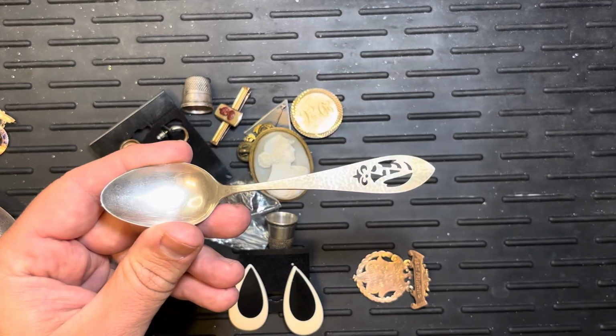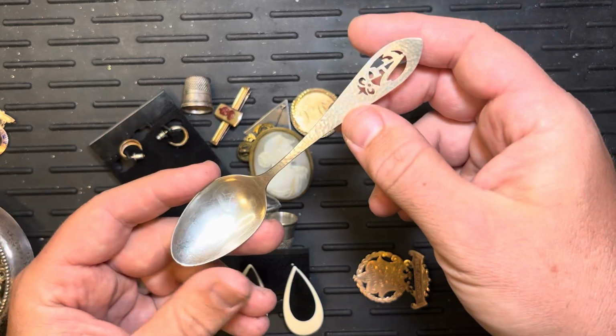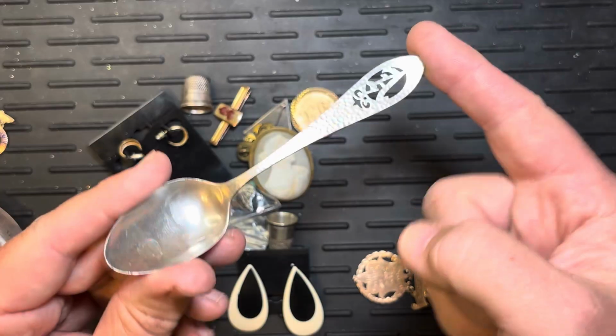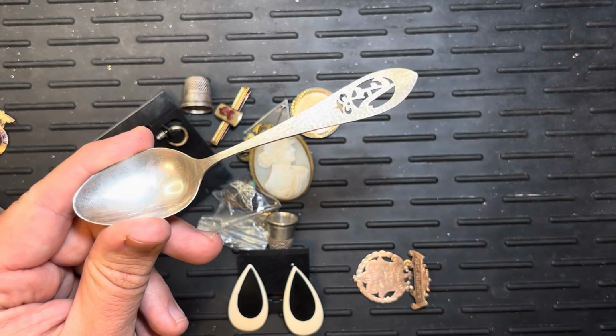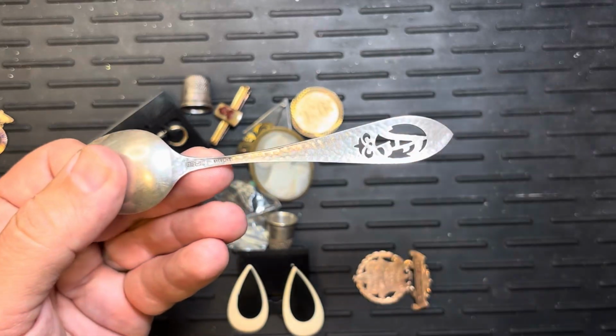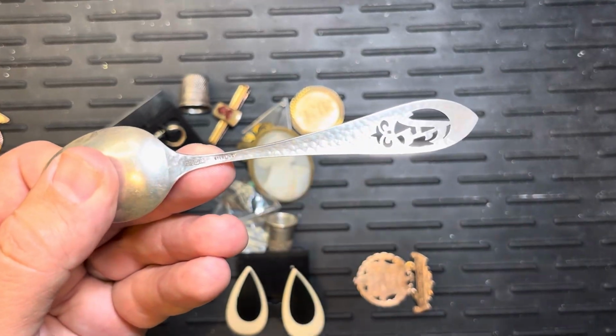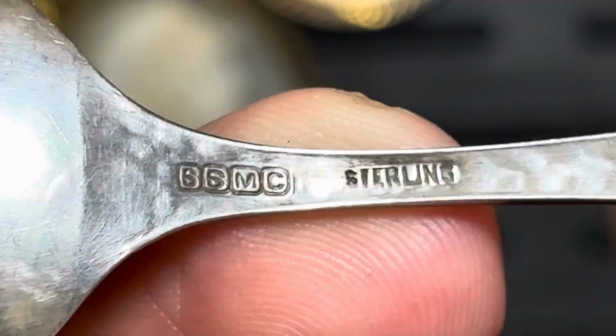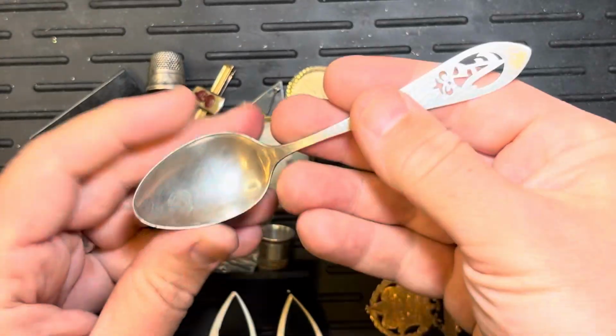One, I stopped off at a bunch of thrift shops and, well, no garage sales, but thrift shops and antique stores. And this was in with a bunch of silver plate. Now, their silver plate was $6 a piece, but this particular one with this nice hammered finish was not plate. So I felt justified in paying $6 for it.